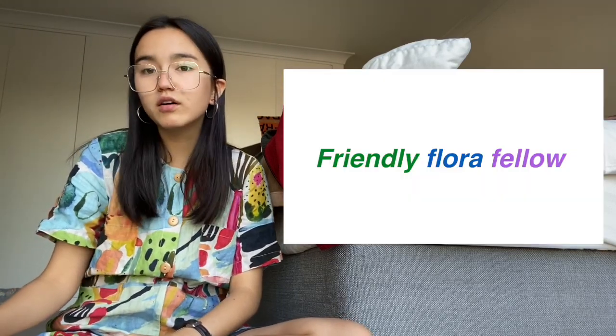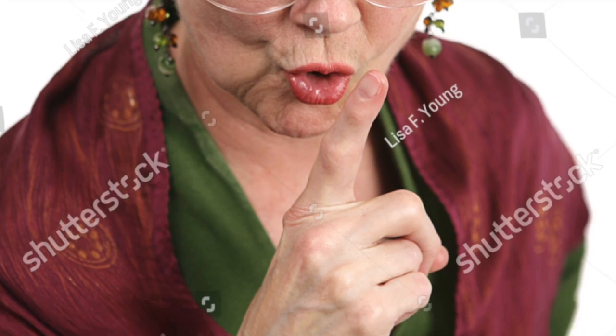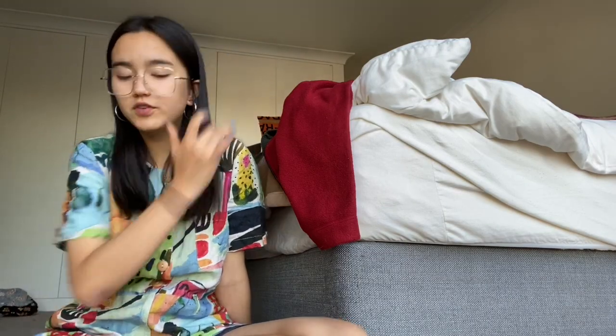So, without further ado, let's delve into the friendly flora fellow that I researched this week. And this plant was the one that stood out to me, mainly because of the name. Names are pretty funny to me. You know when librarians say don't judge a book by its cover? Well, I judged this book by its title. And I'm very glad I did. It was a very interesting species.